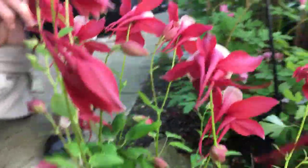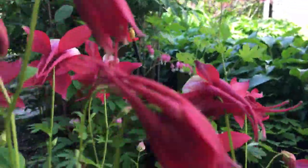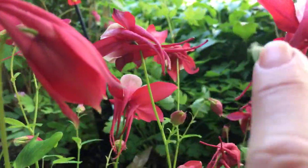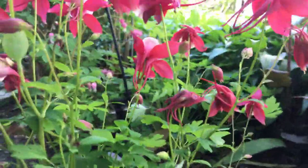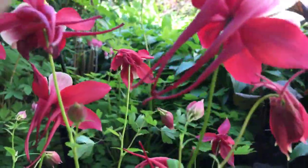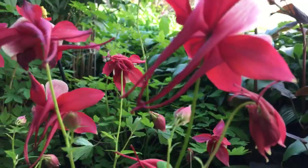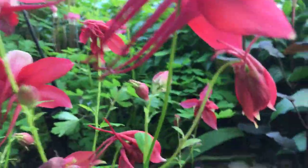Camera person. So look at how it's got these reflexed, these little guys here that like, where's my finger? See this? Like how it shoots back here. You call that a reflex? Yeah. So whenever anything shoots backwards, we call it reflexed. But this is like each petal is its own little trumpet that floats backwards.